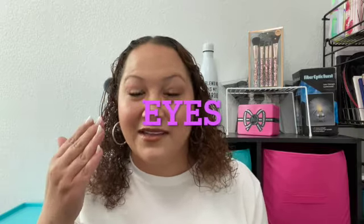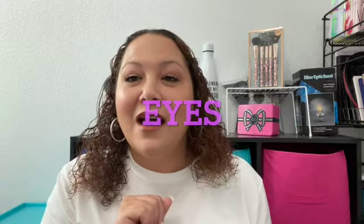So the first category, I always start with my eyes first in any makeup because I always do glitters usually on my eyes and I don't want that to fall on my face. So I always start with my eyes.